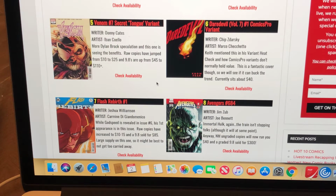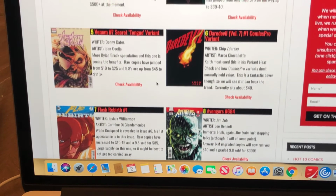Yeah, I mean, if you can get it for 15 to 20, it might be a good buy. But $40 seems a little steep to me, so I'd probably pass on that.